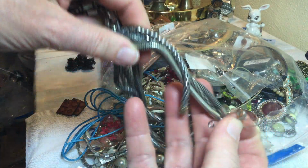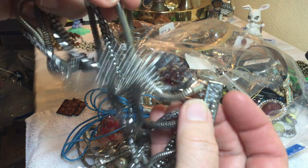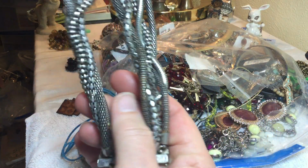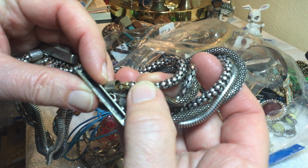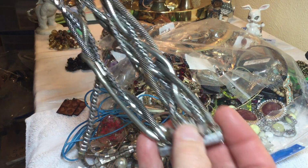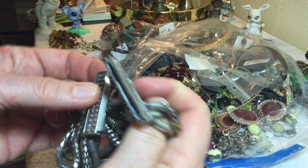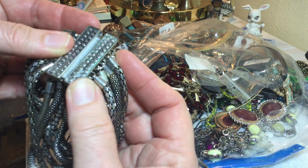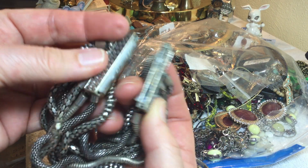Oh gosh, everything. This is so magnetic. Now this is broken. And there's those people out there. This is like those snake necklaces, but it's a snake bracelet. It's rusty. Needs to go down in there. It's like a massive magnet. It's not closing very well.